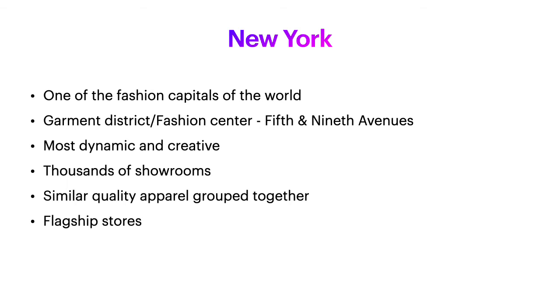New York. New York is considered the creme de la creme of markets. The New York Garment District is located between 5th and 9th Avenues and it stretches from 34th to 42nd Streets. New merchandise is going to be first seen in New York. So, New York is one of the fashion capitals of the world. It's one of the most dynamic and creative. There are thousands of showrooms located in New York. Similar quality apparel is actually grouped together, making it a little bit easier for buyers to navigate.